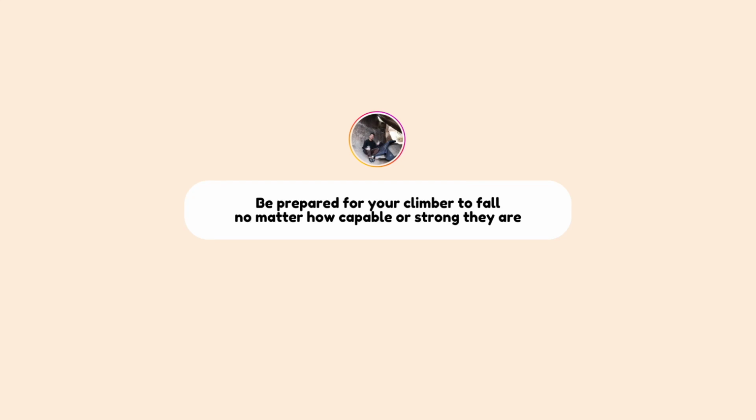No matter how strong or how capable your climber is, always be prepared for them to fall, because foot slips happen and also rock breaks happen.